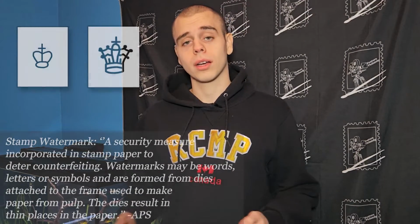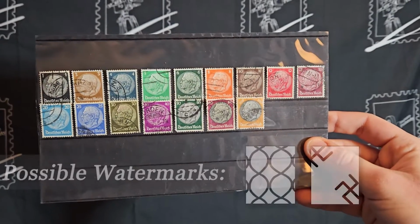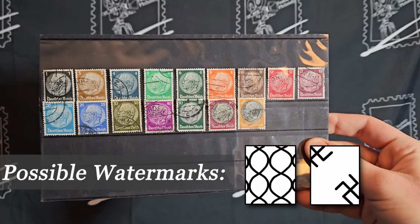The reason why they're also not on a page yet is due to the fact that I haven't been able to identify their watermark. I lack the fluid and tray in order to be able to do so. I'll be getting some soon since I have tons of other stamps that I need to work on, and we'll let you all know which watermark they ended up having in a future episode.